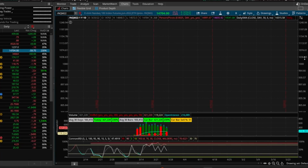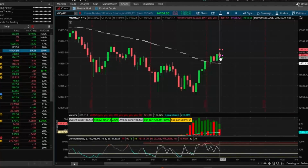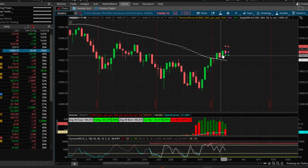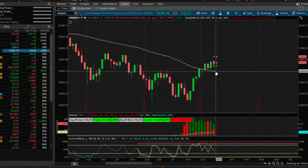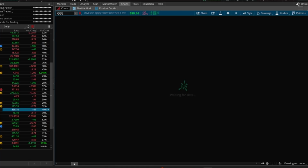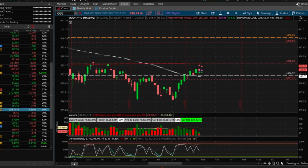If you take a look at the chart here on the NASDAQ, it is also a consolidation day for the NASDAQ. So over the last few days, it seems to be consolidating on the upward trajectory here. It is well above the 50 days SMA, which is very important. Similarly, let's take a look at the QQQ. So the QQQ here, also similar story.